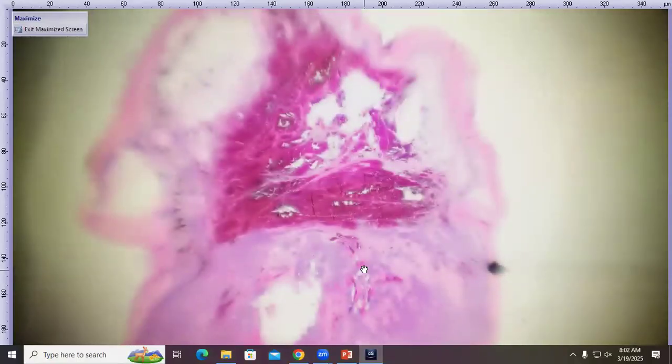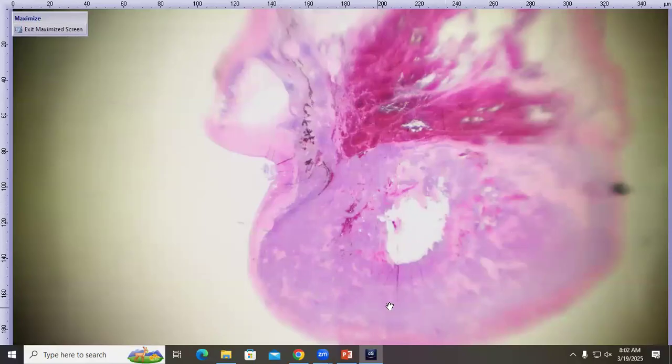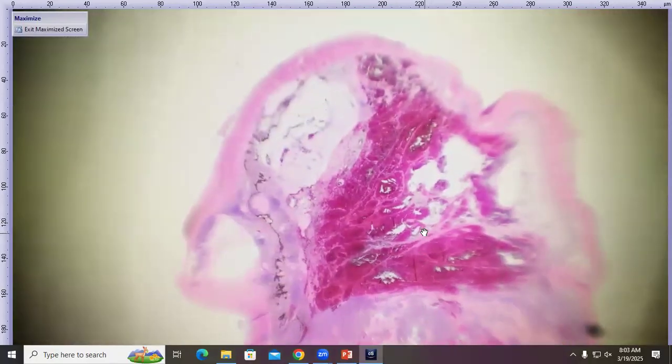So here is our subgross view. Let's get ourselves oriented a bit. So here is the cornea. Here's that big mass that was kind of off-white and had a lot of hemorrhage in it, that's not sampled well here in the center. And then here's the area where all that hemorrhage is. And then here is uvea. So this is iris here.